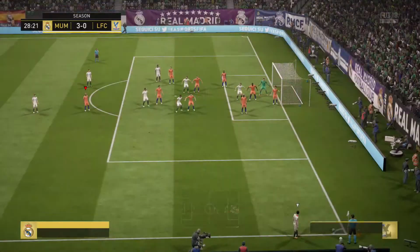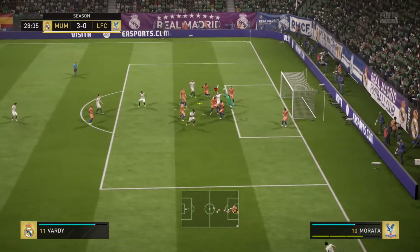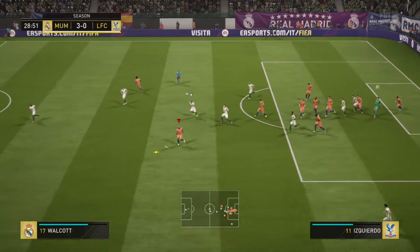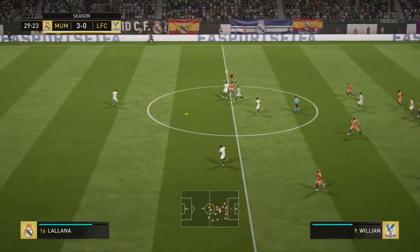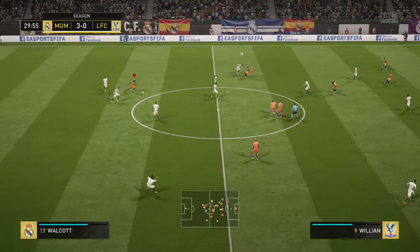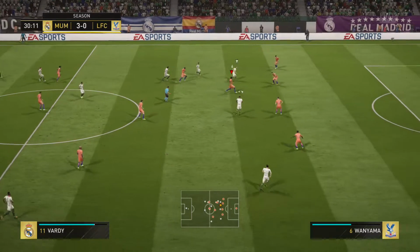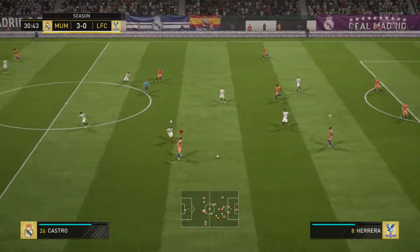Well, standing ovation from the fans, and why not? What a stop. He's put in the corner. A decent fist away by the keeper. Marcel Schmelzer. Here's Walcott. There's some potential in this move. It's good play until they got that challenge in.